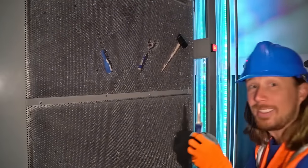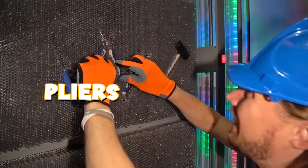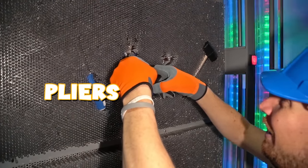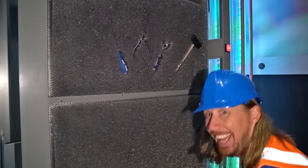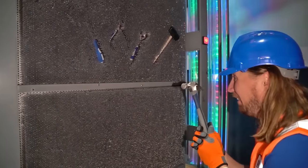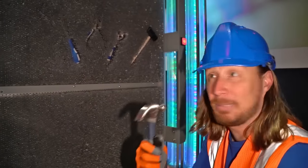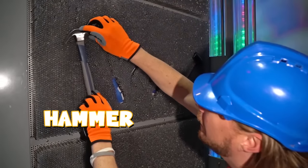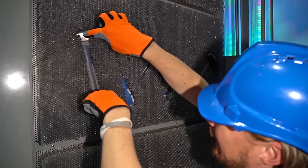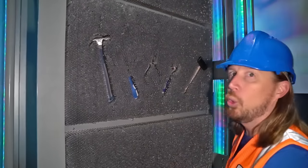Well, let's see. Oh, it's my pliers. Probably slide those right in there. Just like that. Oh, that's great. Oh, and my favorite. Do you know what this is? That's right. It's my hammer. Well, let's put this on this side here. Let's see here. Nice and easy. Right inside. Oh, wow.